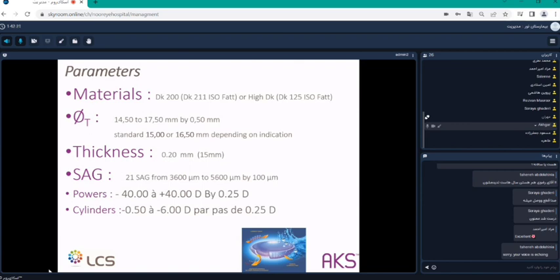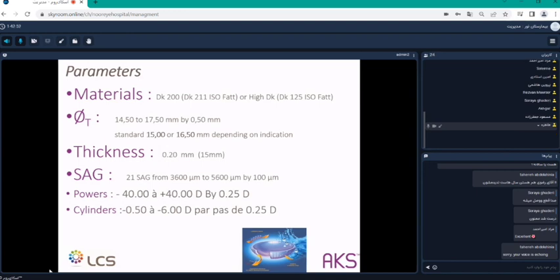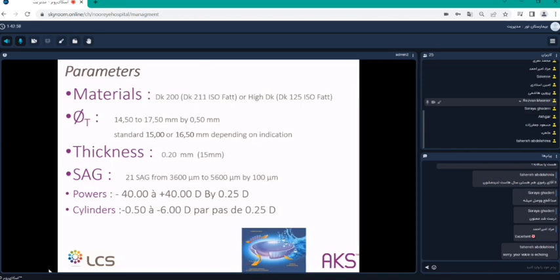But for some cases, if you need to improve the transmissibility of oxygen, you can have this option to ask for a Dk 200, which will increase the security of the fitting. You have a large range of diameter from 14.50 up to 17.50. This large range of diameter allows to normally fit most of the needs. But we have two standard diameters, which are the 15 and the 16.5.